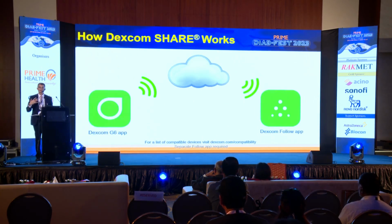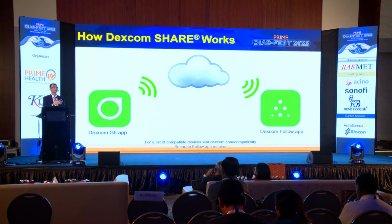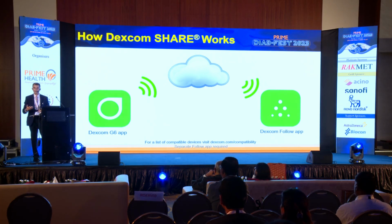The good thing is that when you put this sensor, your doctor can be connected with you. The person who puts it on you will take your doctor also in the loop. So what you are monitoring will directly go through the cloud to the doctor's desk. And the doctor can help you by telling you that something is going wrong here and you need to take action.